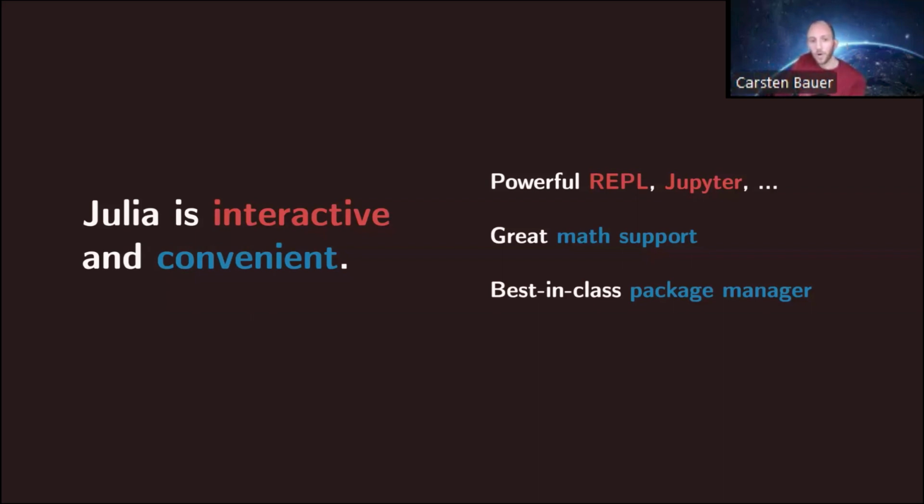And this workflow is supported in Julia by the REPL, which is just a terminal-like interface that you can use from the command line. Very state-of-the-art, very modern, fun to work with. You have all these other interactive interfaces, Jupyter, Pluto, and whatever. By the way, for those of you who don't know it, in Jupyter, which you probably all know, the Ju stands for Julia. Most people don't know this, so that's why I want to mention it here.